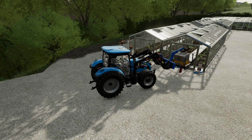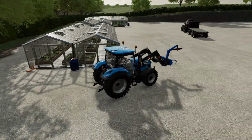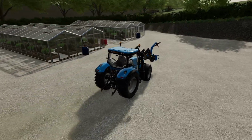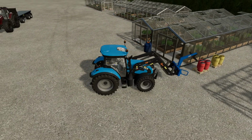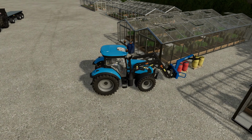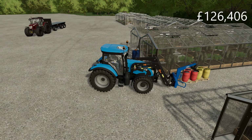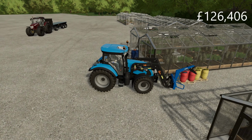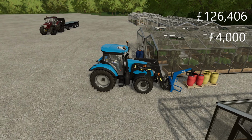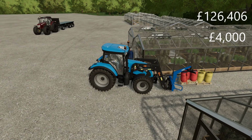Obviously the olives are going into the oil mill, so I'm wondering whether we maybe get a grape processing plant and we look at putting the grapes through that as our next production facility. We're not doing too badly on finances at the moment. We were sat at 126,000. We're now down at 113,000 after the purchase of the fertiliser and the seeds for the greenhouses, and also the upgrades themselves to the greenhouses.